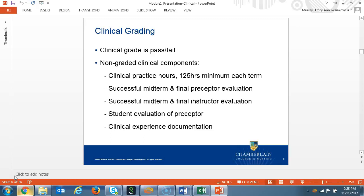The clinical portion of each practicum course is pass-fail. In other words, you cannot pass the class if you do not successfully complete all requirements of the clinical practicum. There are no additional points given for meeting the requirements.